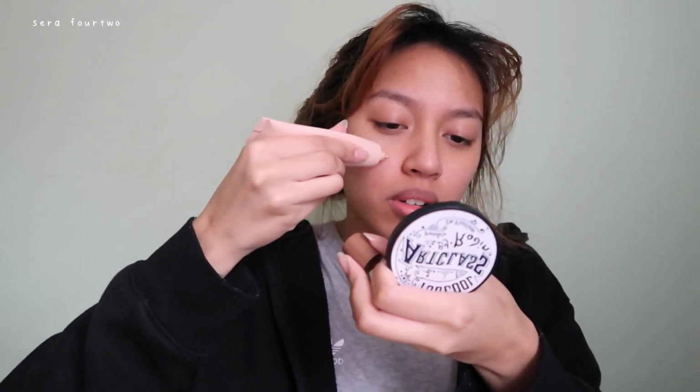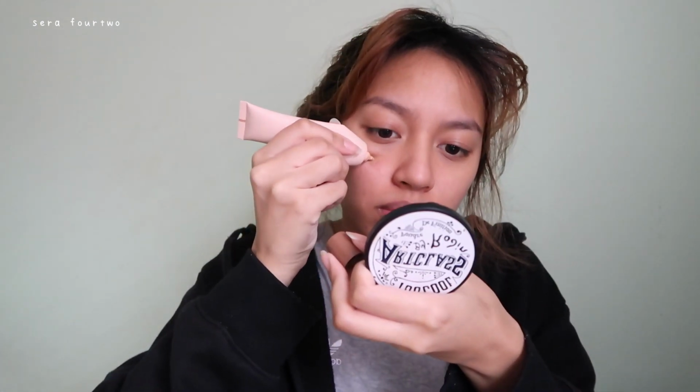There's barely any left because I use this quite a lot. This is a Skintint, and it's basically a sunscreen that's tinted and a moisturizer. It's good for those days where you really don't want a heavy base coverage, but you still want something on your skin to give it a little boost and evenness to your complexion.